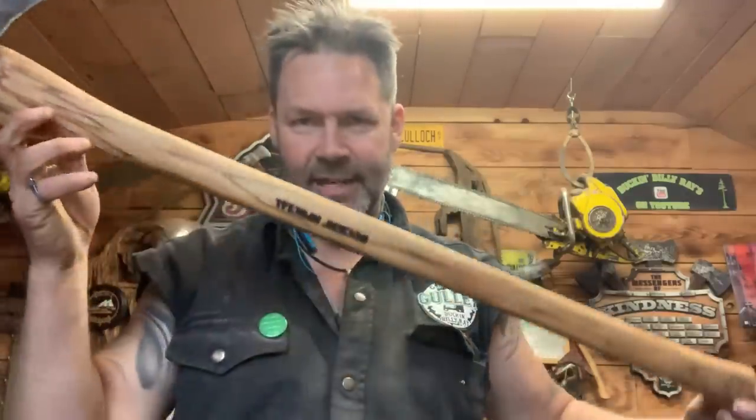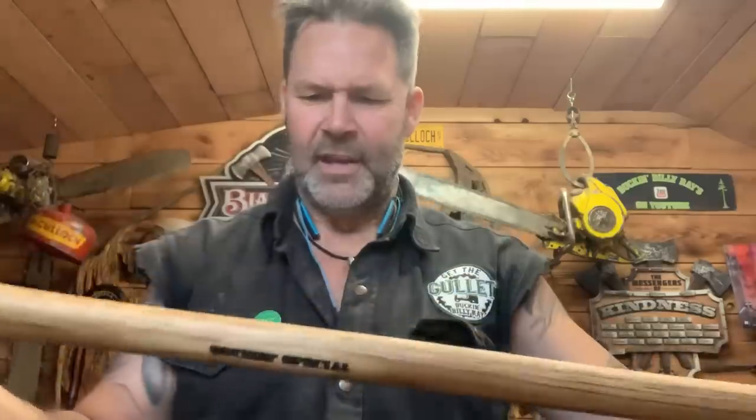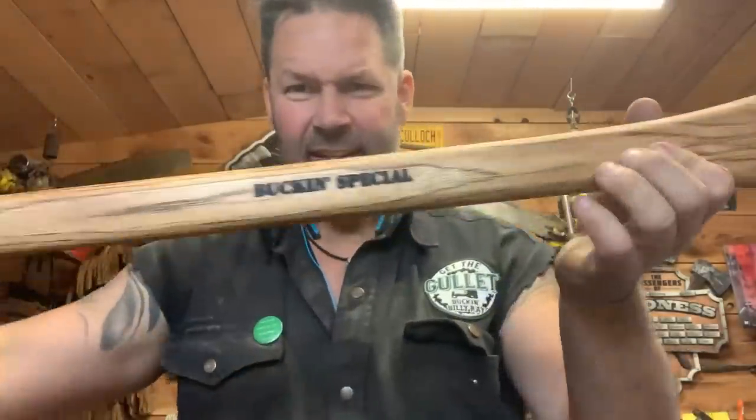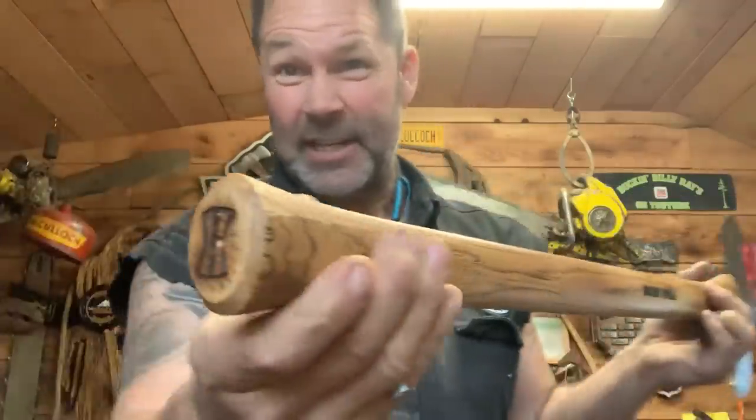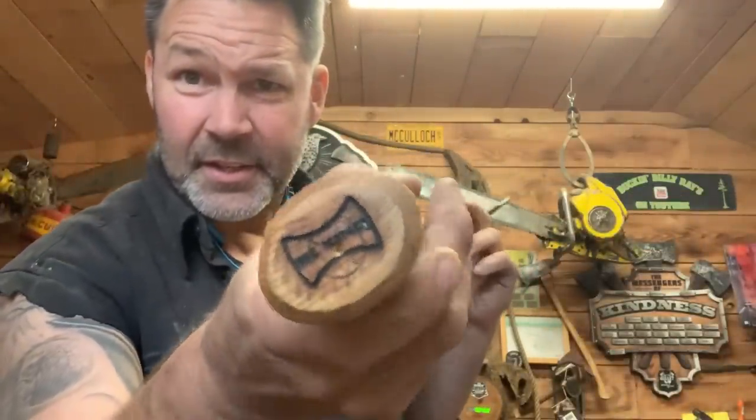So, Pierre from France, friends, purchased an axe. Neat guy. Pierre Molly. He wanted a 3-pound double bit axe, and he wanted it light. He didn't want a dark burn. And friends, let me tell you, this turned out really, really nice. Would you look at that?